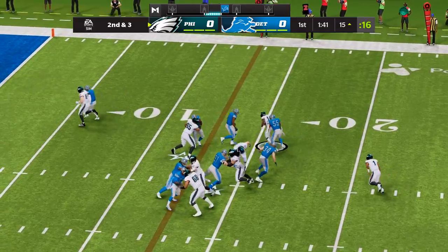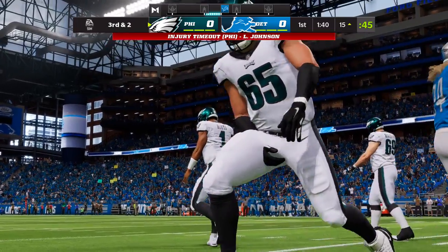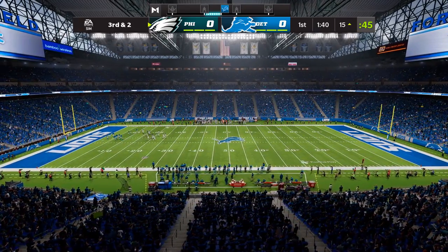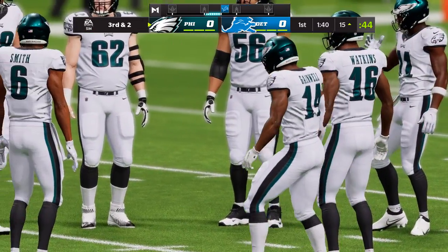From the gun, a give to Gainwell. And he'll take this one down near the 15. A timeout here as we got a player shaken up, and that's Johnson who's down on the field. While the training staff works on him, we'll step aside and be right back.